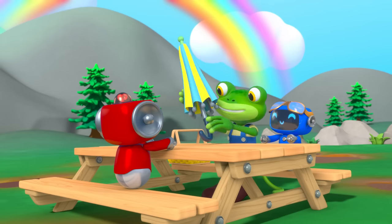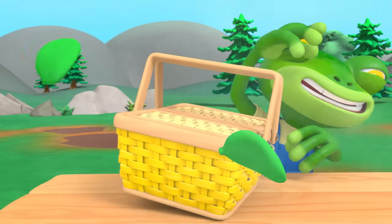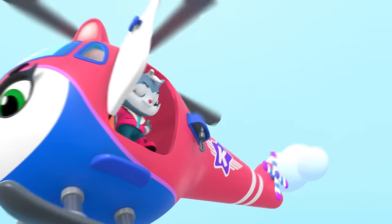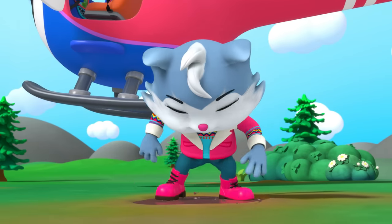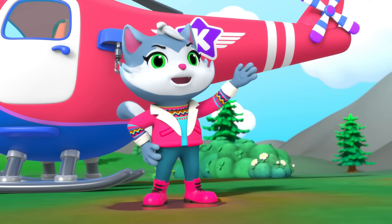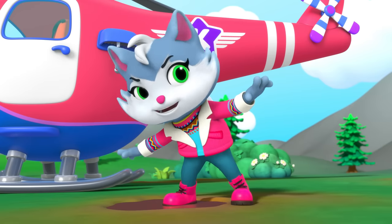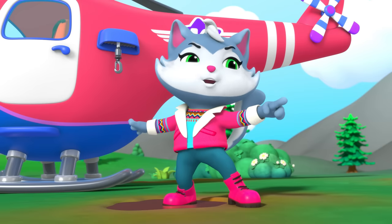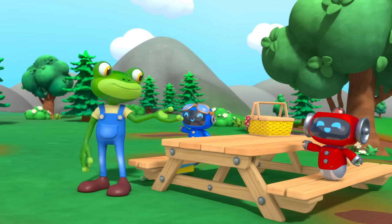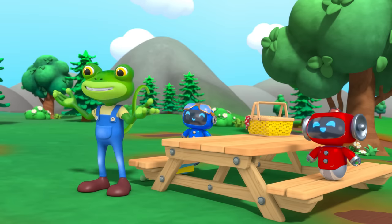Goodness, it stopped raining. Now we can get on with our picnic. Hola! I'm new in town. Cat is the name and the rescuing is the game. I'm here to keep everyone safe. Hello, Cat. I'm Gecko. And these are the mechanicals. We're just having a picnic. Would you like to join us?